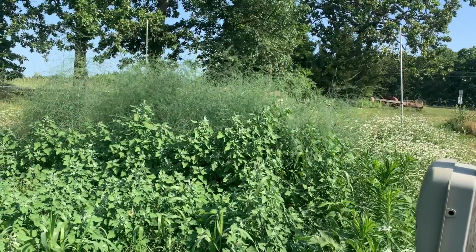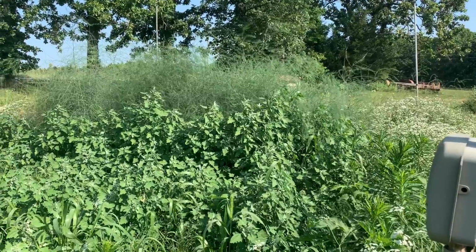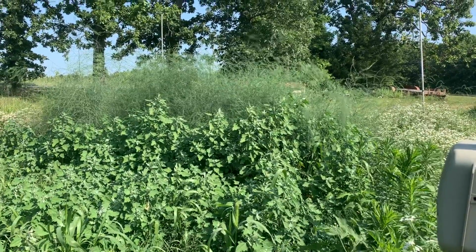And then there, way out in the background, not really way out, it's about 10 foot, maybe 12 foot away from me, is my asparagus.